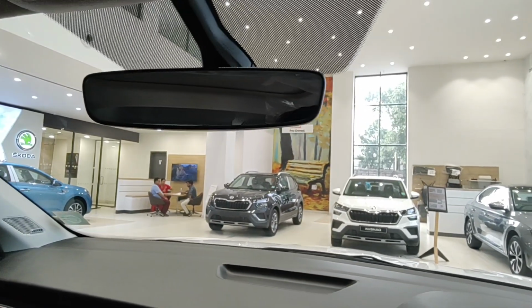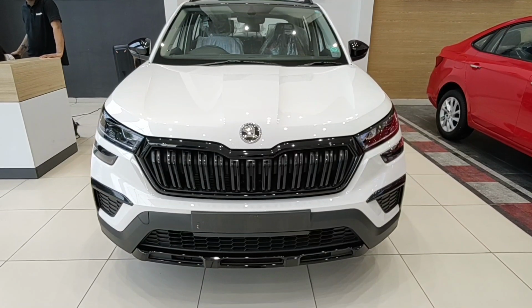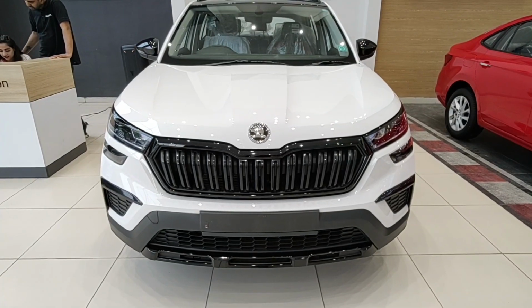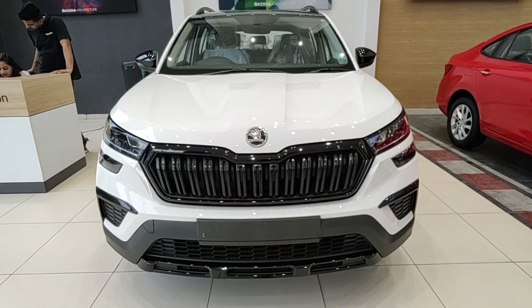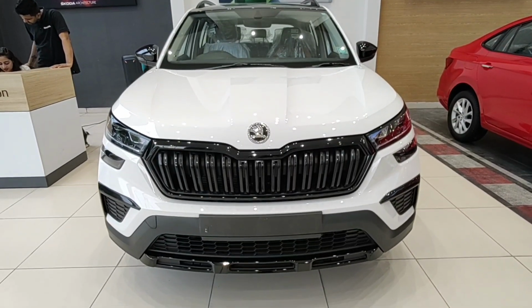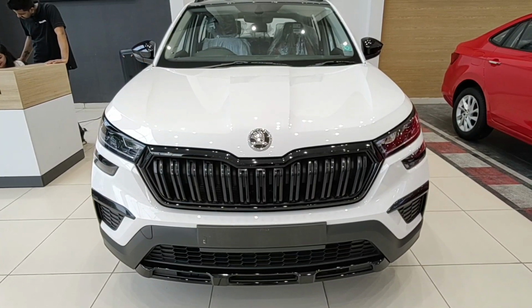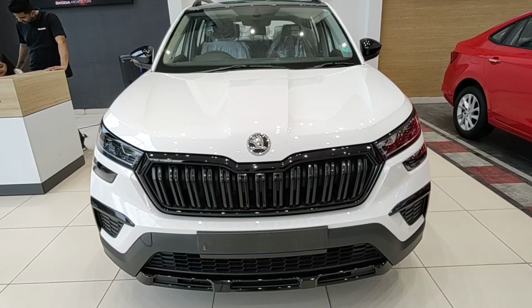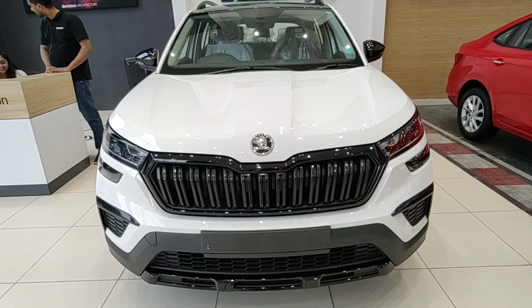So now to summarize, it gets all the style features plus this new red and black instrument cluster, which is really a nice touch. Apart from that, you get the new seat upholstery, the blacked out ORVMs, the roof rails, the interior inserts, the grille inserts, the stylish 17 inch alloy wheels, the metal pedals, and what else? Yeah, red ambient lighting is also new in this, because the other variants of the Kushaq do not offer red color ambient lighting, and obviously the red ambient lighting makes sense here.